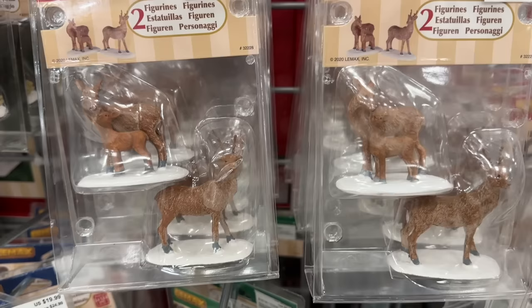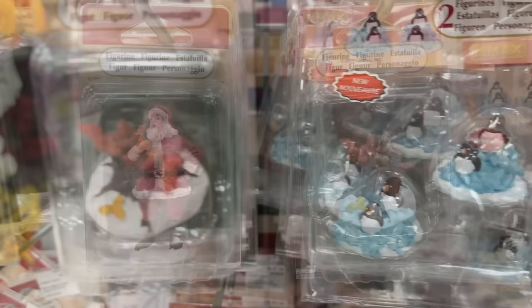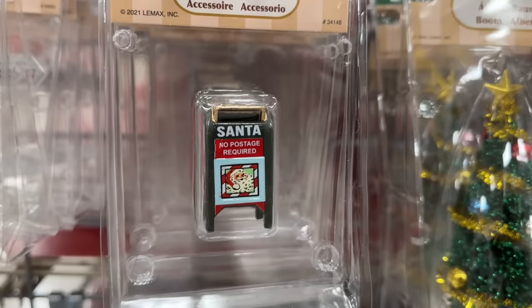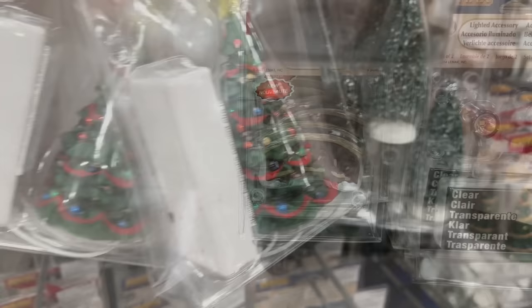Deer family set of two, $12. The trash bandits are $8. Scouts home for $8. The candy penguins are $15. $8 on both these accessories. Gotta have a Santa Claus in your setup. Bunny rabbit for $10, making a friend with a snowman. Christmas party for $8. Mailbox for $8. Some different sets of trees. Those are gonna light up, $8 for that 3-pack. Footbridge and some accessory lighting.